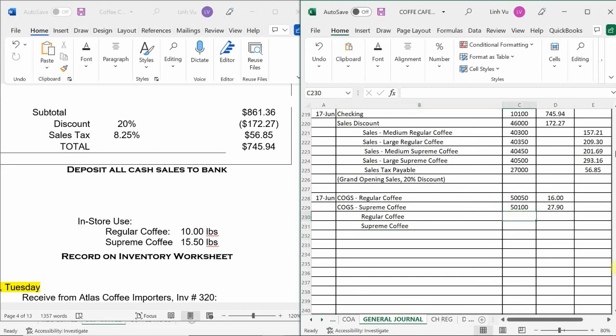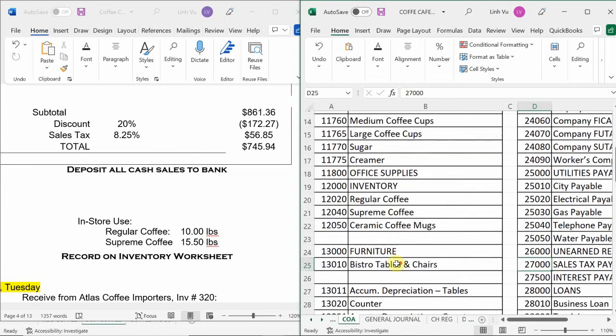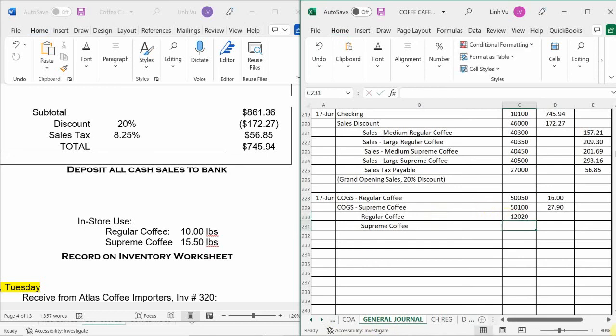So that's exactly what you have to do. You need to update your inventory accordingly. Inventory is 1220 and 1240. And you're going to take out $16 for my regular coffee and $27.90 out from my supreme coffee. Okay? And here, I'll give you this note so it makes sense that this was in-store use, that we used this coffee to produce the coffee cups in the store. So, in-store use.